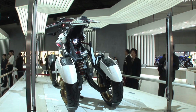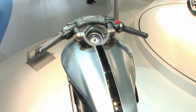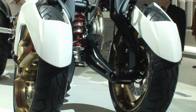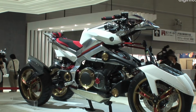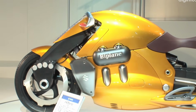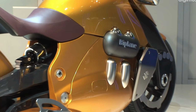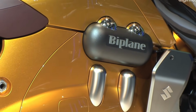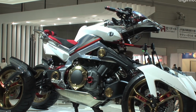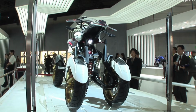Under the hood, it's packing a massive 1000cc liquid-cooled V4 engine, paired with a CVT transmission for smooth, seamless power delivery. This thing isn't just about looks, it's got serious performance to back it up. Size-wise, it's a solid machine. Just over 2 meters long, about 645 millimeters wide, and 960 millimeters tall. Big, bold, and built to turn heads.